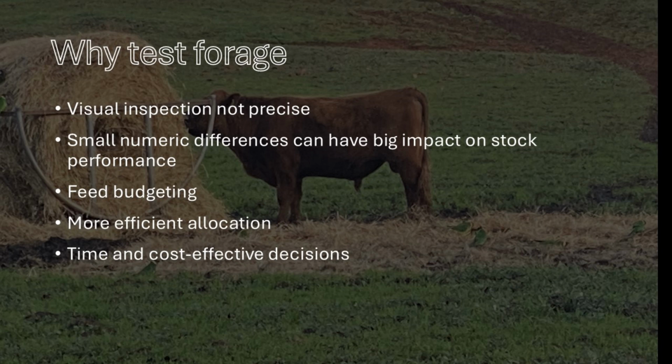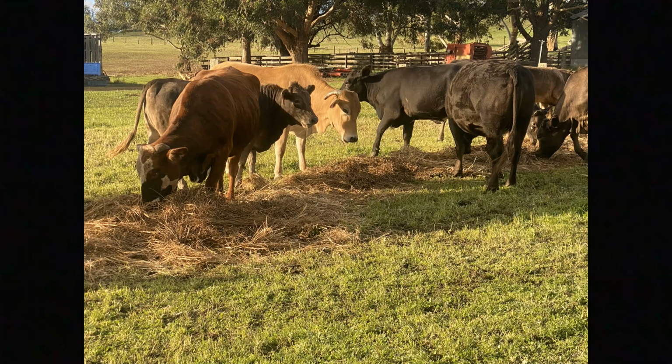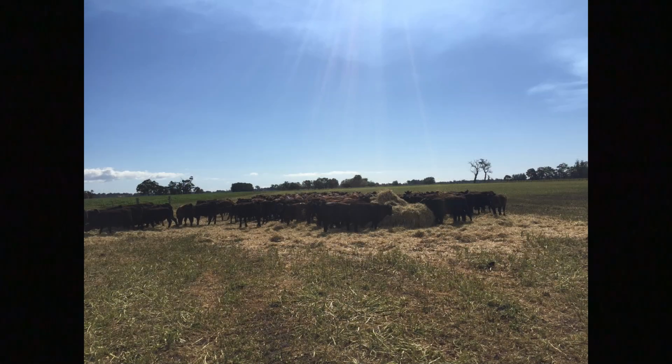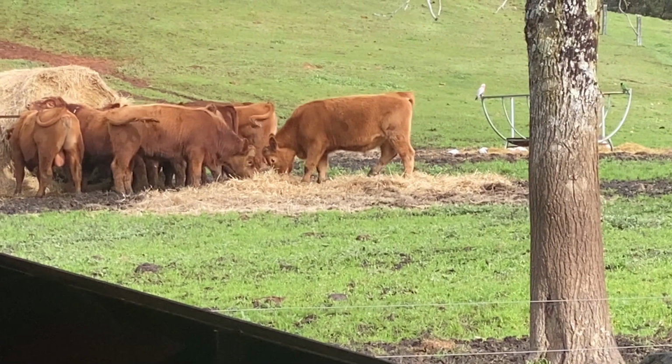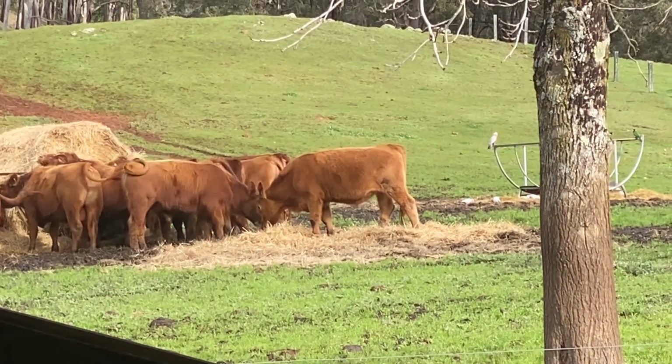A small numeric difference can have a big impact on stock performance. For example, 1 to 2 percentage points in crude protein can make the difference in whether stock holds condition or loses condition. Energy is measured in megajoules per kilogram of dry matter, and a difference as little as 0.5 megajoules per kilogram of dry matter can make a very large difference in performance.